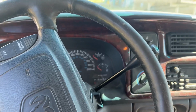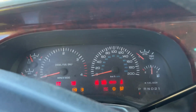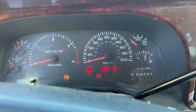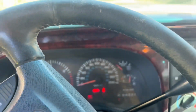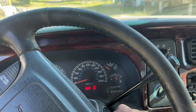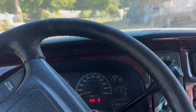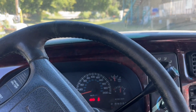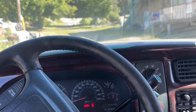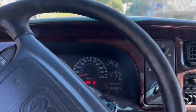See if this one starts today. What's it got? What's it got? How many kilometers? 319,055. And this truck's really nice to drive. I really enjoyed this one.